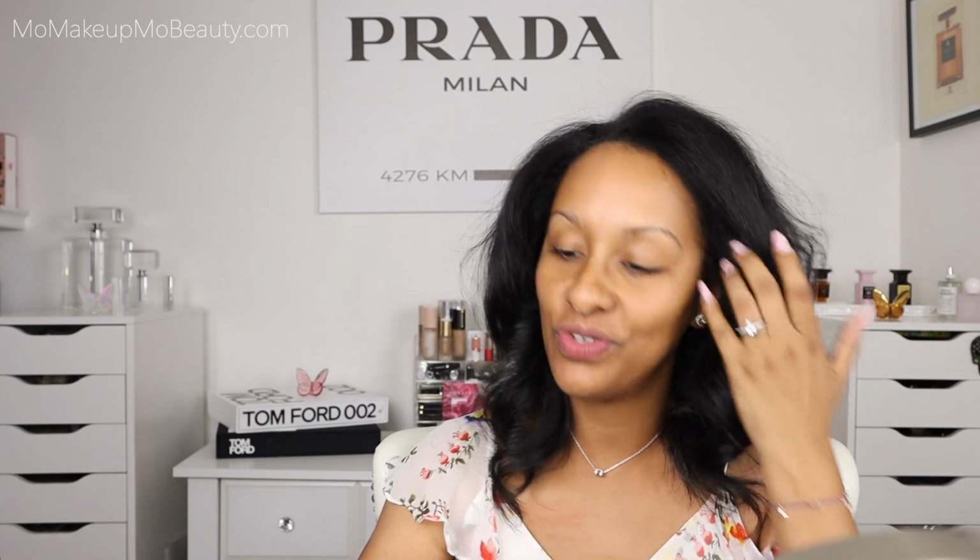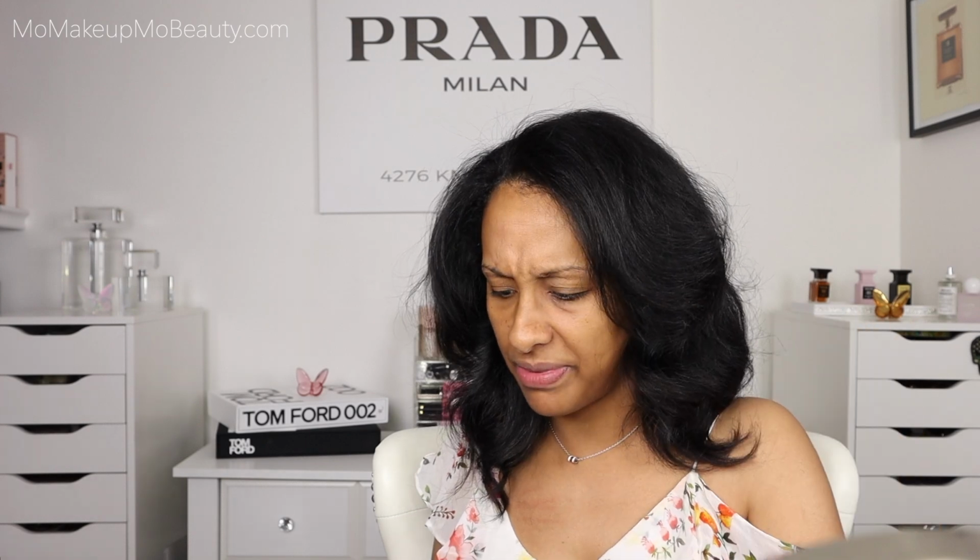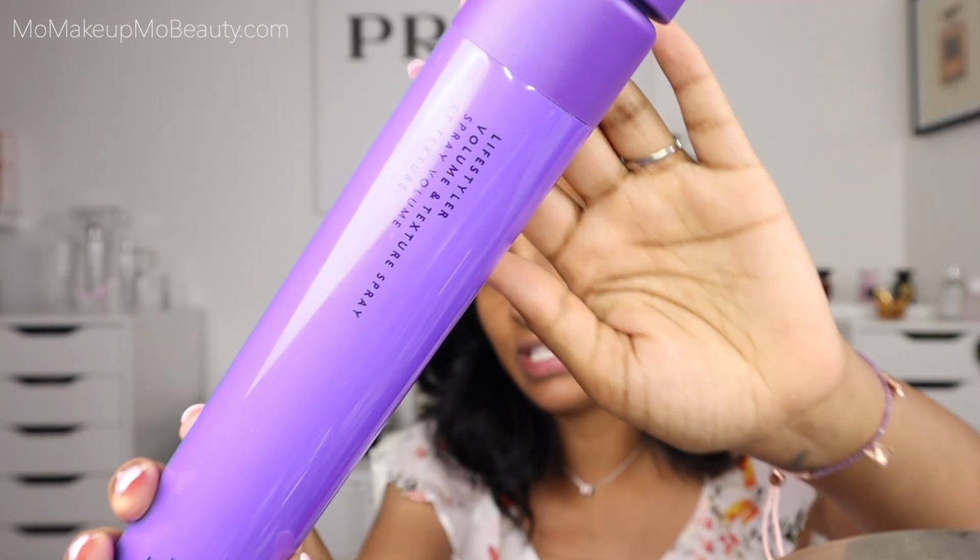My hair is so big. I used a new hairspray today with my Dyson. I just kind of gave myself some soft waves. Well, curls with the air up thingy. I went in with this hairspray from R&Co. It clearly says volume.